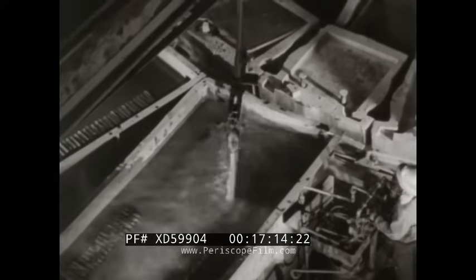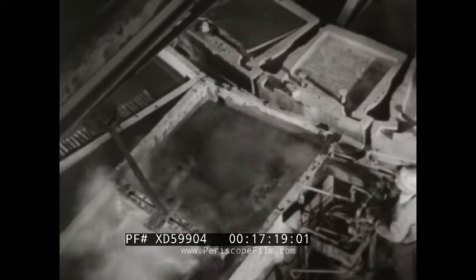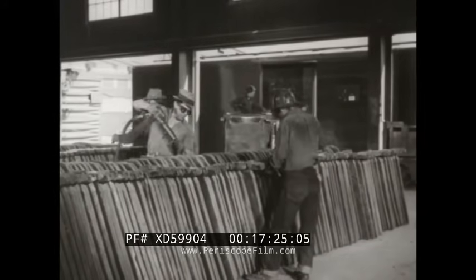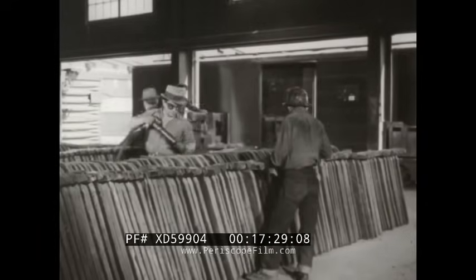When the metal has solidified, the cast anodes are quenched in a water bath. Rough spots on the anodes are chipped off. The anodes are shipped in boxcars to the electrolytic refinery at El Paso, Texas.